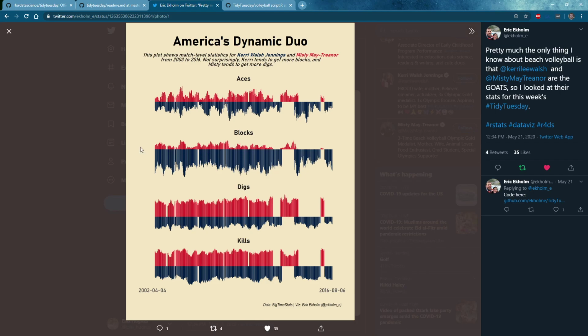You can see the way that the two players worked well. Kerri and Misty are some of the best, or they were the best. They are the best. If you look at their win percentage, they're the best team, with the most number of games. You can see how their skills complemented each other, and just by quickly looking at this, you can see how long they played.